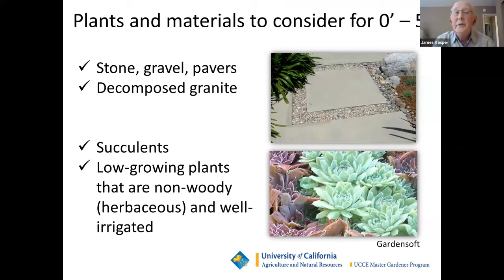Some of the materials to consider, we've talked a little bit about this: stone, gravel, pavers, decomposed granite or DG. The preference from an ecological point of view is material that actually encourages any rain that does occur, or any watering that does occur, to get soaked into the ground and not run off.